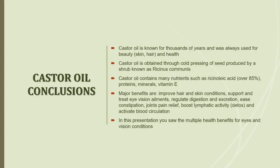minerals and vitamin E. And its major health benefits are that it improves the hair and the skin condition, it supports and treats eye vision ailments, it regulates digestion and excretion, it eases constipation, it is also a great pain relief for joint problems, it boosts the lymphatic activity, so it's great for detoxing, and it also activates your blood circulation.